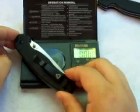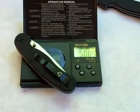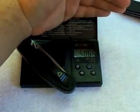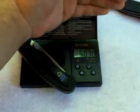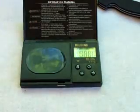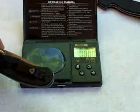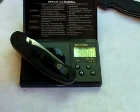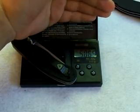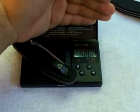Let's see how much this weighs. Got the sun in my eyes. Alright. That's 5.065 ounces. So, or just switch to 5.07. It's kind of teetering. Let's get another reading on here. Make sure it's at 0. And we got 5.06, it's staying at. So there you go.